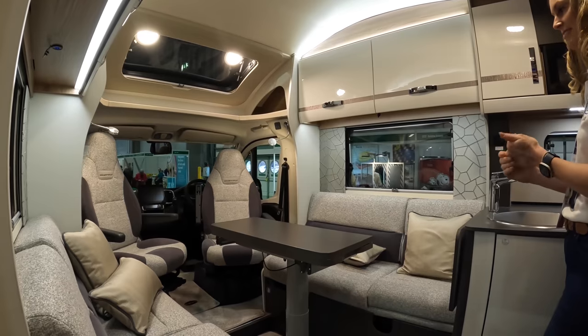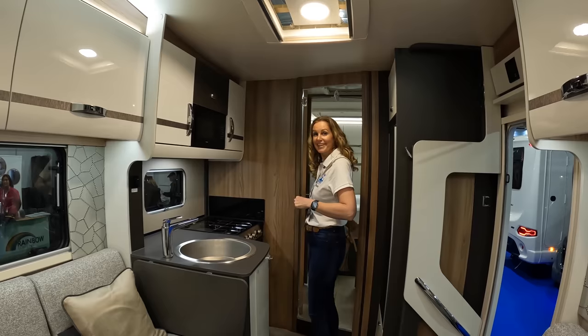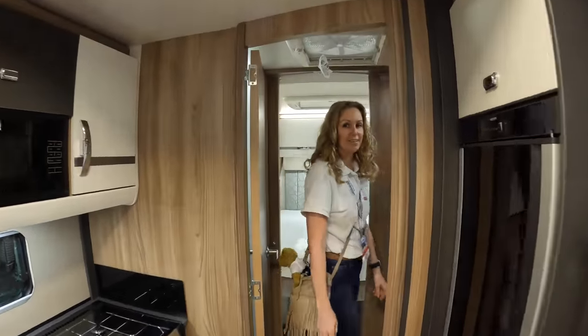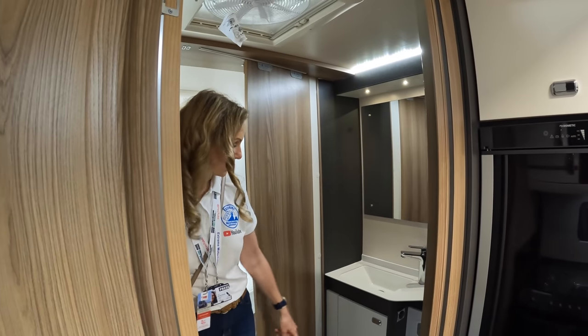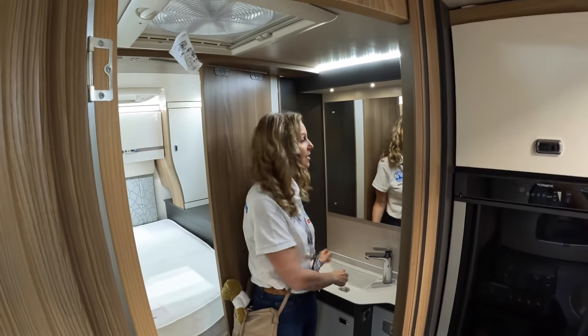It looks bright and airy, doesn't it? Start at the back. We're going to go through to the bedroom then. Is that what we're pushing? So to get to the bedroom, we've got a huge bathroom. Really good. Got your toilet, sink, good size sink, not too small like some of them are.